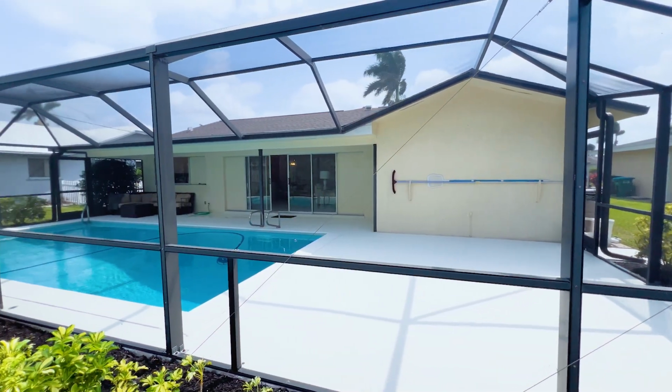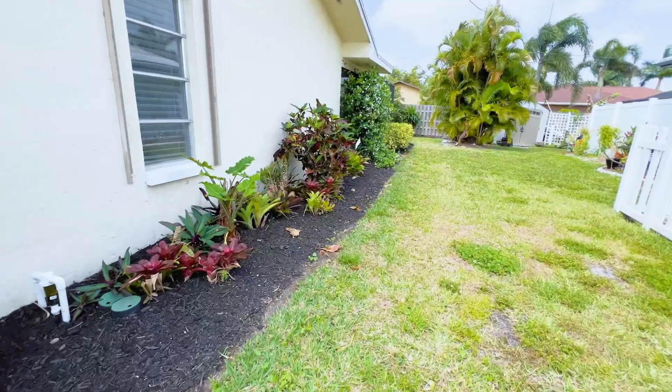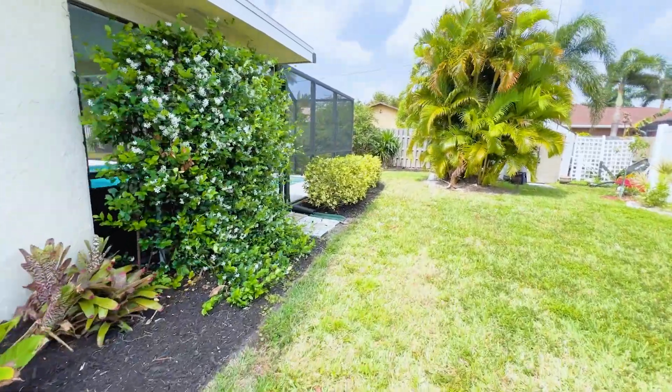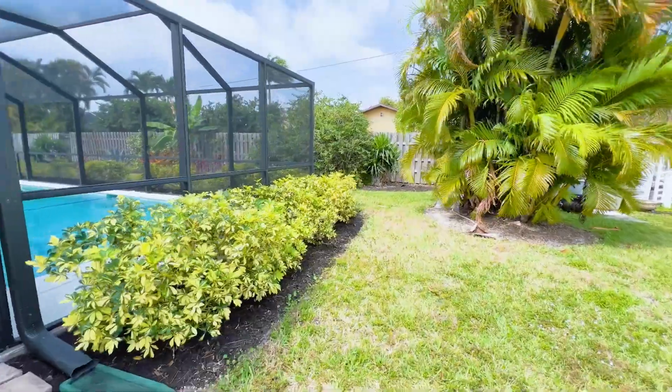What I love about this backyard area is that it's so private. It feels like you're in your own private little garden out here. When I walk out here, I immediately smell jasmine in the air, and it's so relaxing. It's the perfect spot to sit down and read a book and take in the wonderful fragrances.